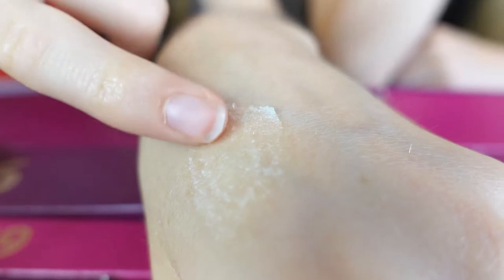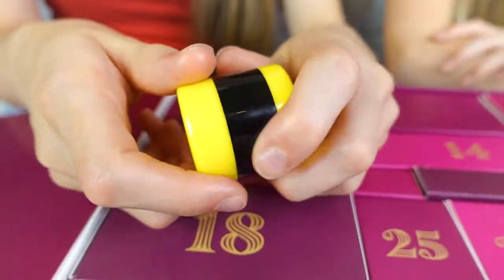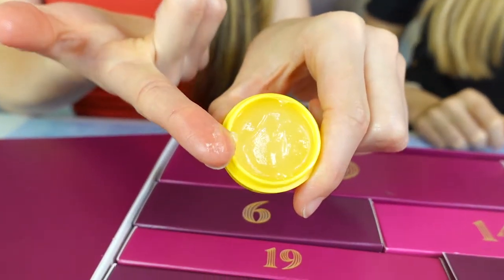So I've just put some on the back of my hand to show you guys. But it's actually a really nice fine sugar scrub. So the grains are really nice. So we're gonna get it off my hand now and put it on my lip. Ooh, that's so nice. And then underneath, if I can get it all, you get the lip balm. So I'm gonna get a bit of that. There it is, nice and clear. And I'm gonna put it on. Ooh, that's nice and sticky. It's not really sticky. What is it? I don't know the substance. But it's nice.